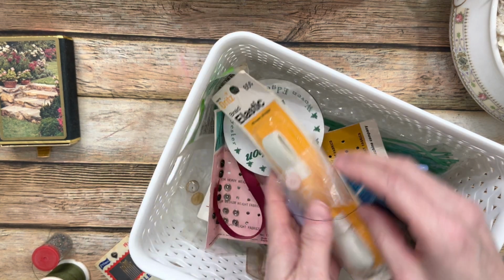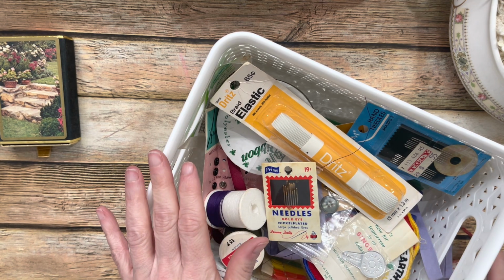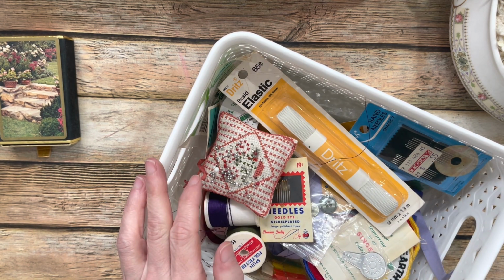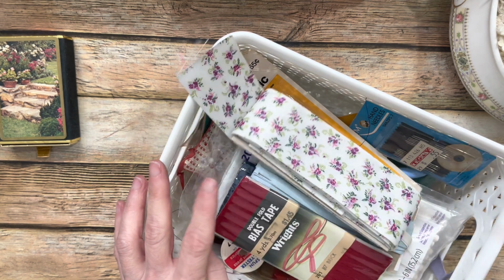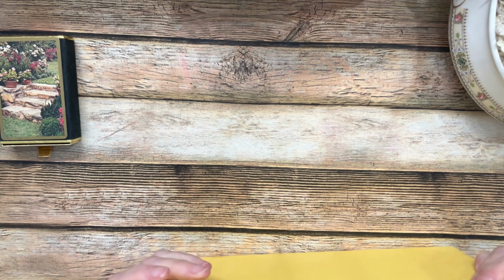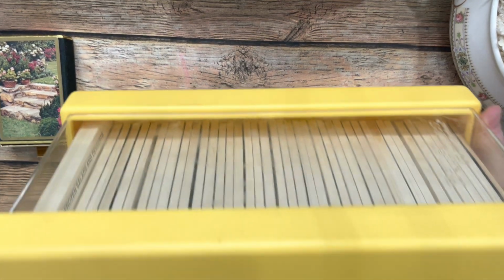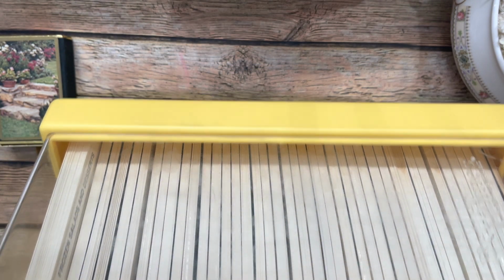There was fabric and stuff, but I'm sure I combined that fabric with my big fabric haul video that I showed you. So, okay. And let's see. I think I got one more thing. And this is super fun. Let's see if I can show it. It is all in the frame. I can't get it all in.